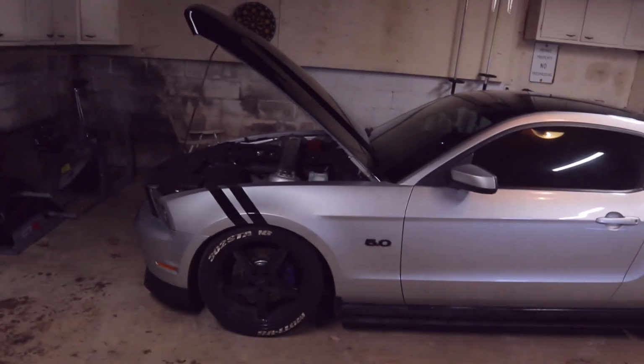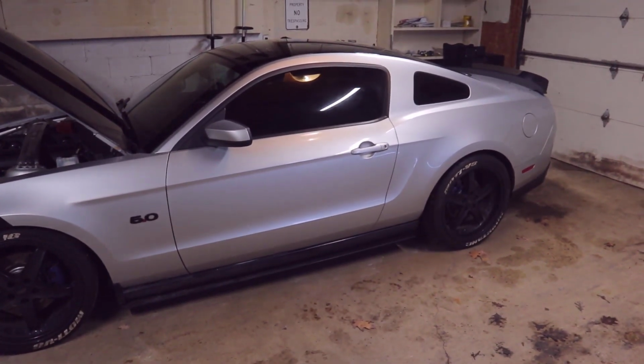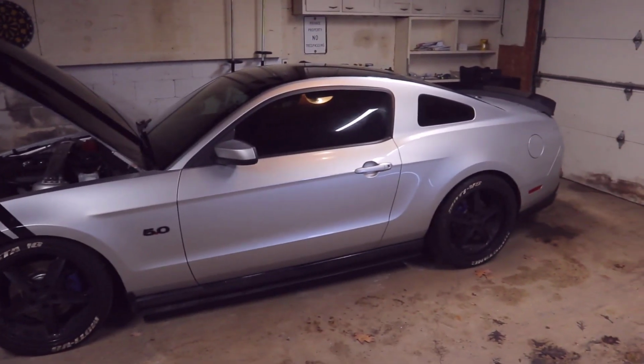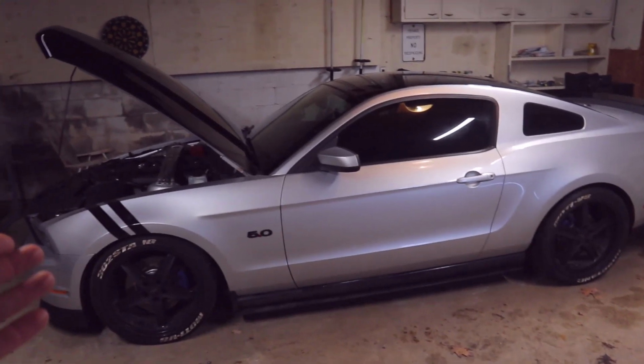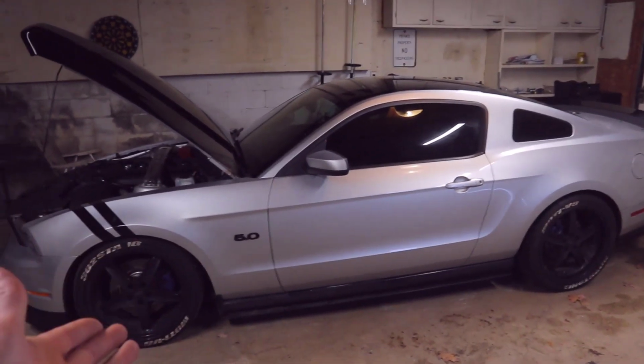Not that I wouldn't already have an awesome time as it sits right now, but we can definitely make it better. So hopefully you're looking forward to that, because I plan to do so much more to this car than I've done to any car I've ever owned before, and I plan to keep this car for a very long time, as long as things go well.